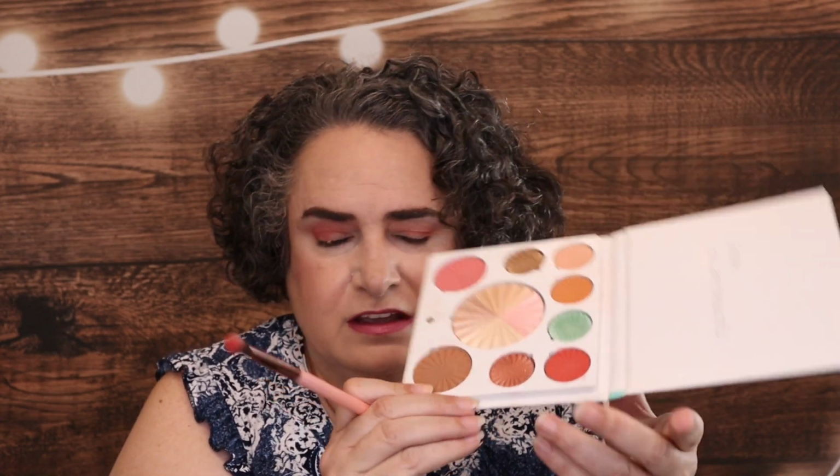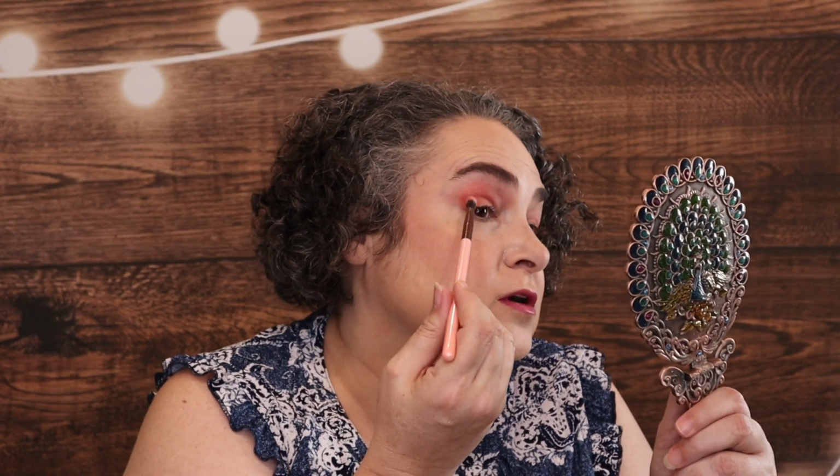And I do kind of want to deepen up that outer corner again. I feel like we lost some of that. So I'm just putting that on the very outer corner.